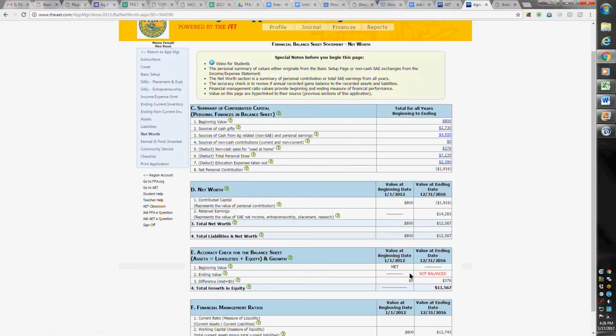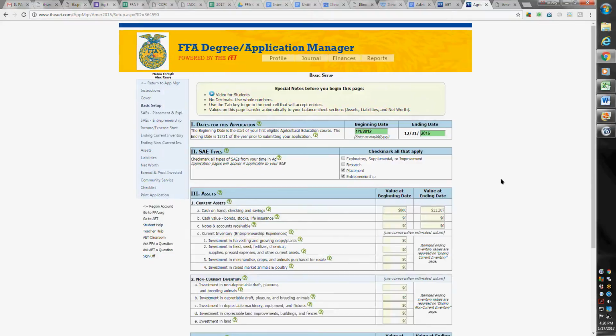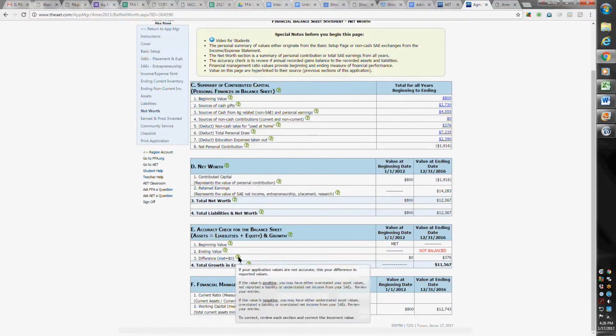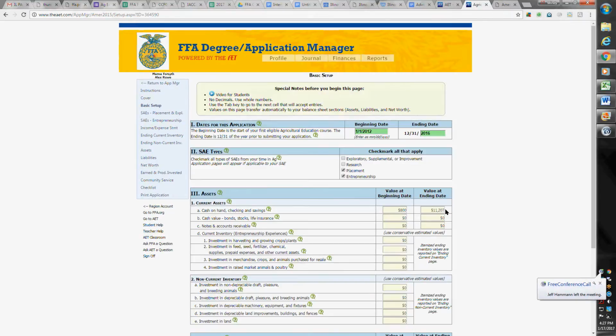Maybe refresh. Okay, so I see what you're saying. If we're on the net worth page where it says not balanced, that $367, you see that? What's happened is there's $367 that aren't accounted for. If you go back to her basic setup page, and back to net worth, all right, so it's a positive number, so we've either overstated her asset values or we have not reported the liability or we've understated her net income. So if you go back to basic setup, this is an easy quick fix, Cassie, but this will give you a chance to figure out where it's from.